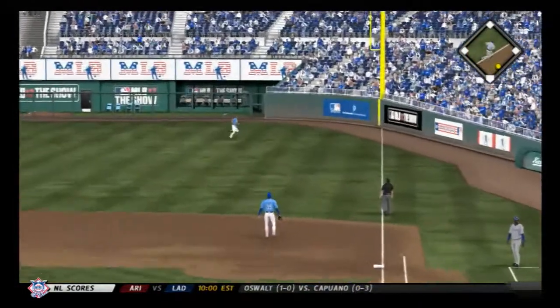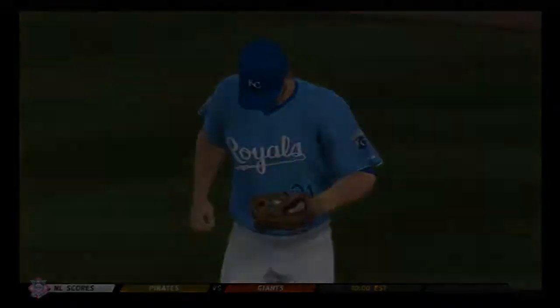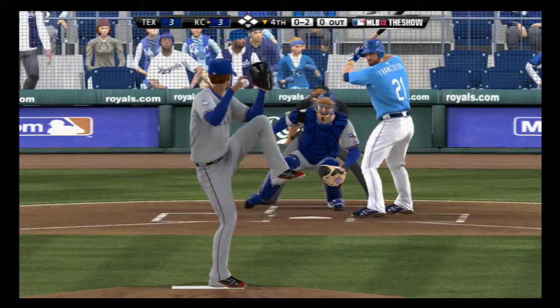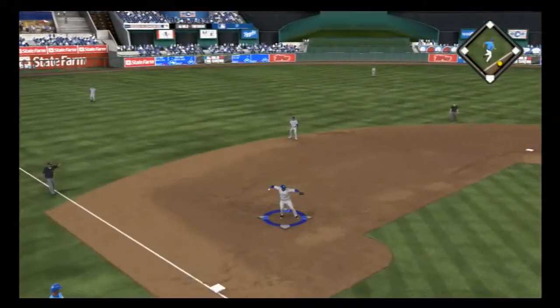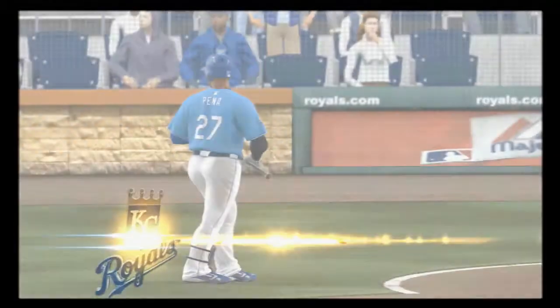Now a swing and a ball lofted down the right field line and fairly deep. Francoeur is going to have room out there. Jeff Francoeur will lead things off here in the home half of the 4th. On the ground now for Beltre at third. Throw not nearly in time as he reaches first.